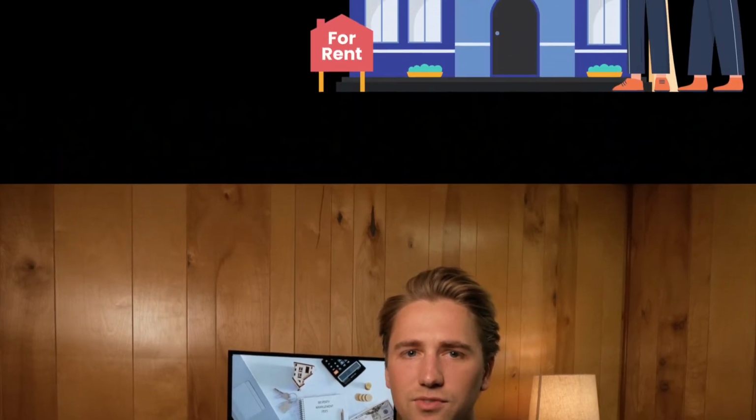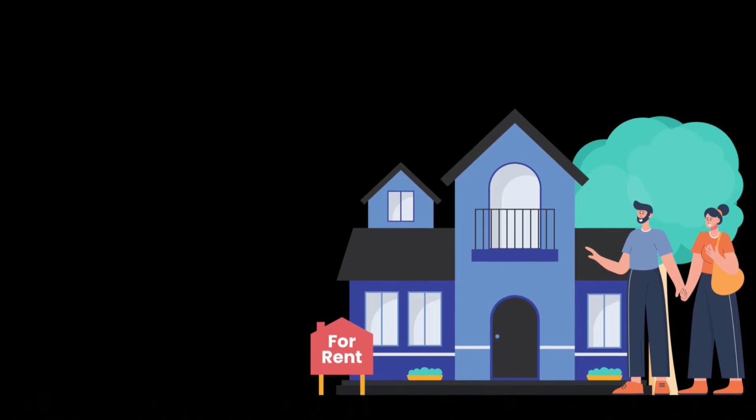What does the monthly property management service typically include? Typically, most property management companies will have the following services included: rent collection, repairs and maintenance coordination, rental property accounting and financial reporting, your own online owner portal, tenant communications and compliance, all while handling lease enforcement.